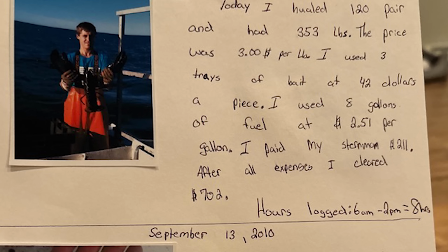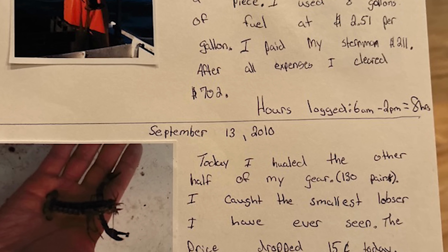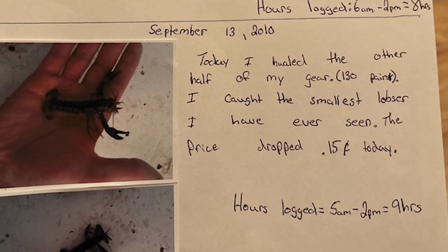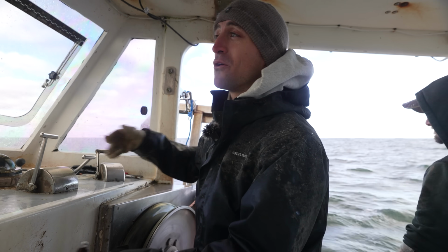And I blew my engine that fall and had to buy a new $50,000 engine. So at that time I had $130,000, probably $150,000, $160,000 in that boat by the end of my senior year. And that pattern did not change. That continued all the way up until right now.